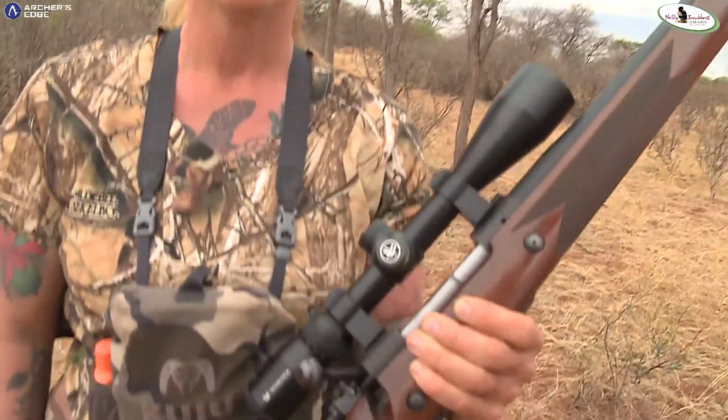So we've decided to go into a little bit more dangerous area where there is Cape buffalo sign. We've been finding some dung and some tracks, and so that's why we have switched from the .270 to the .375. It's just going to give us a little bit more safety and a lot better knockdown power. We're not hunting Cape buffalo, it's only in the absolute event that we do get an actual charge and an actual attack. That way we have a lot more power.